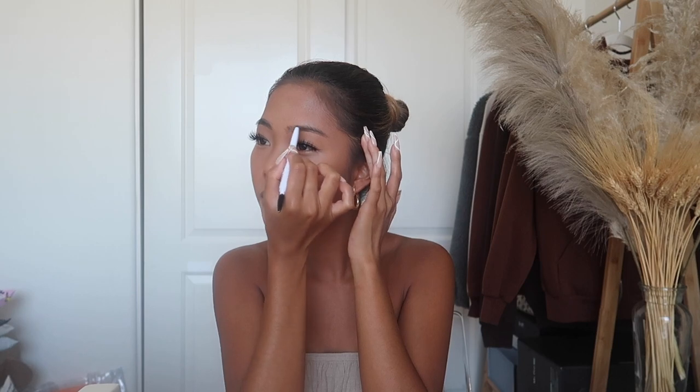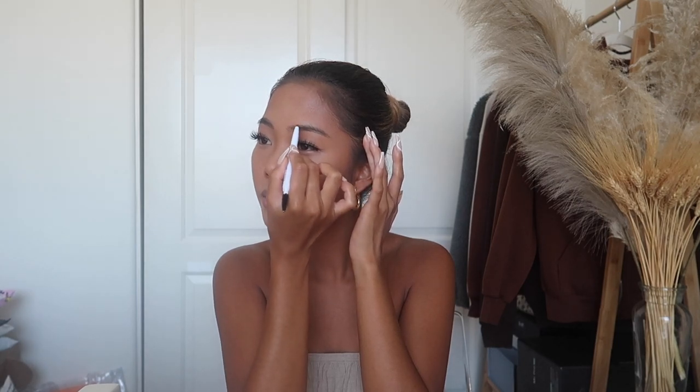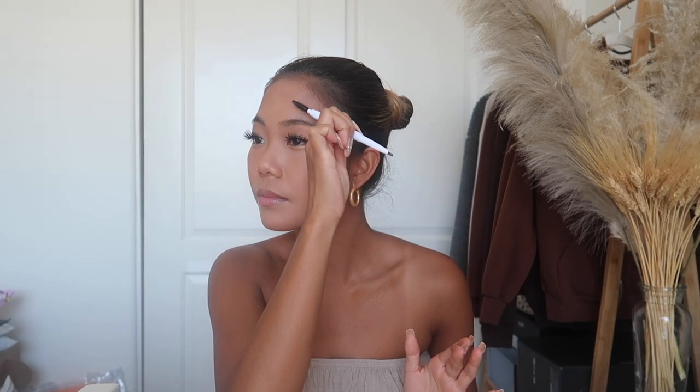It was just kind of a bit hard for me to fill in my brows just because I'm probably not used to having a pointy tip. All of my eyebrow pencil tips are slanted, so I'm used to that. But that went on really, really nice, and I like the shade. It matches perfectly. Let's move on to blushes.